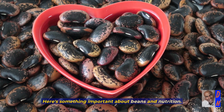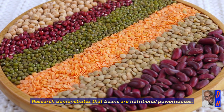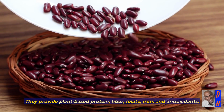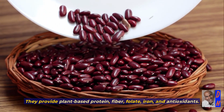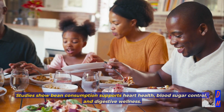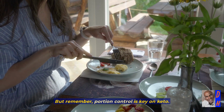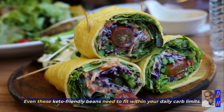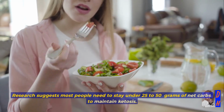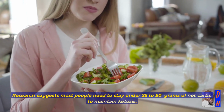Here's something important about beans and nutrition. Research demonstrates that beans are nutritional powerhouses. They provide plant-based protein, fiber, folate, iron, and antioxidants. Studies show bean consumption supports heart health and blood sugar control. Portion control is key on keto. Even these keto-friendly beans need to fit within your daily carb limits. Research suggests most people need to stay under 25 to 50 grams of net carbs to maintain ketosis.